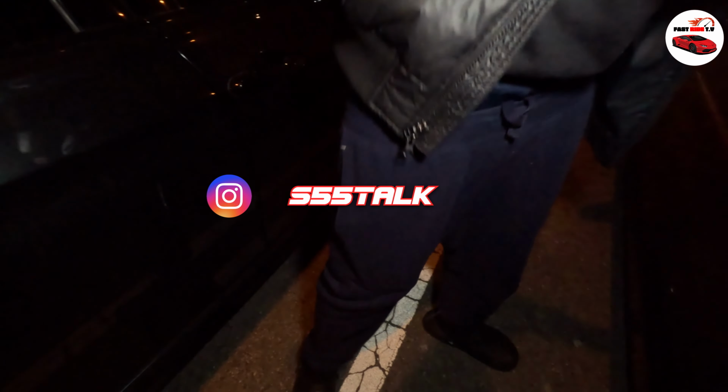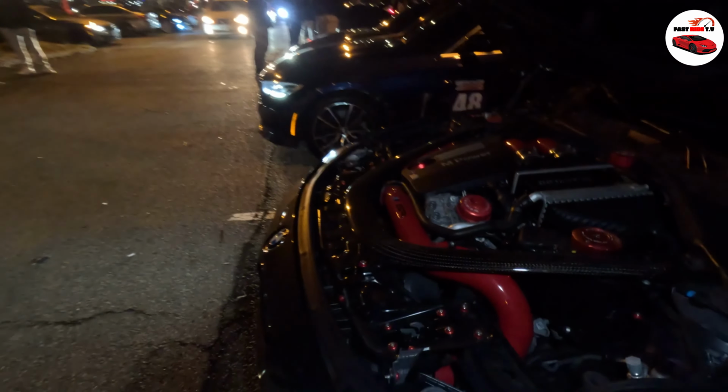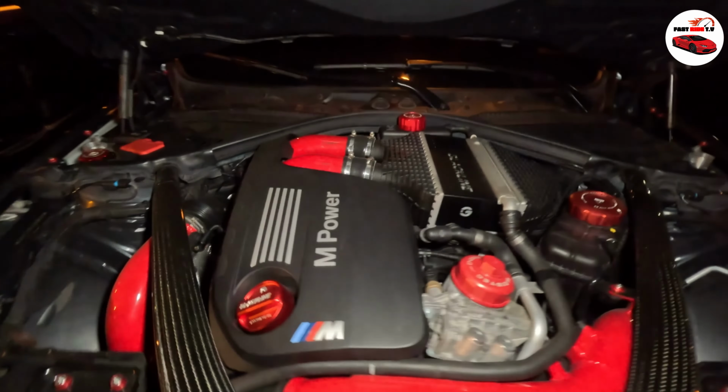You seen under the hood? No, I haven't seen, bro. Let me see. S55 talk. A picture of a 340 as a profile. Oh shit, S55 talk. Hell yeah. Bro, the setup. Oh shit. Hold on. Look at this. Oh man.